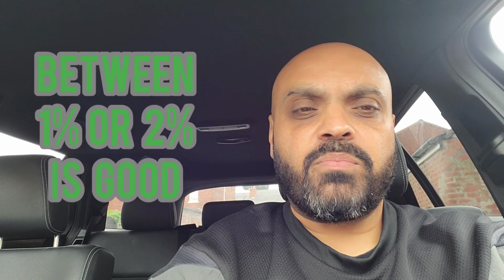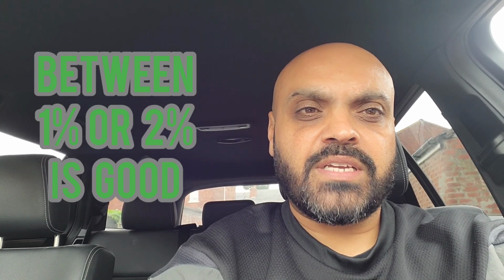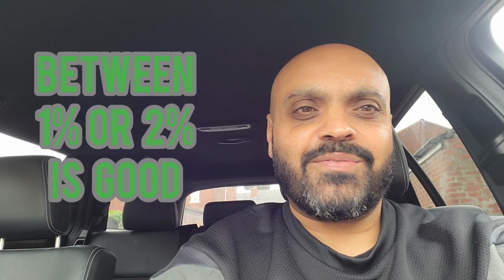So say for example, if the value of the property is 200,000 and the rent is around £1,800, that'll give us the percentage of 0.9, which is no good. It's below 1%. Okay, so that's not gonna work really good, and I wouldn't even touch that property. So the rent for the property has to be between 1 and 2%. If it's 2% or over, brilliant, excellent.